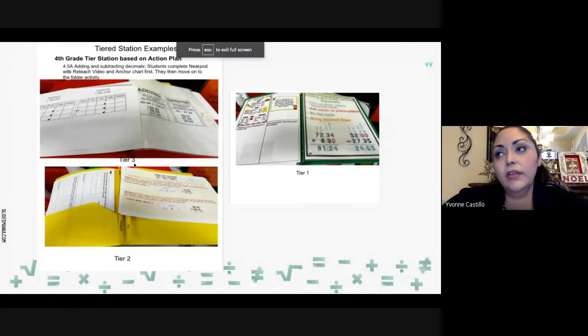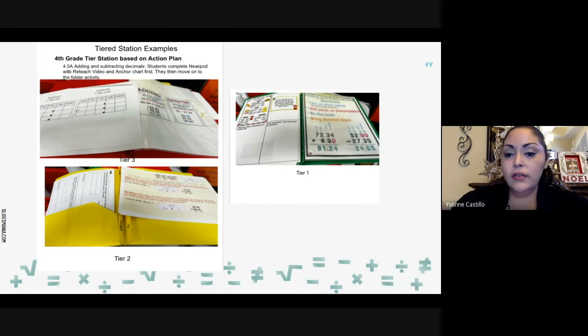We realized the kids really need to actually solve it on paper. So they did an extension. We decided to do that together. We have folders for the kids. So after they finish that Nearpod, that slide, they then have practice on worksheets. So they have to then move from there.